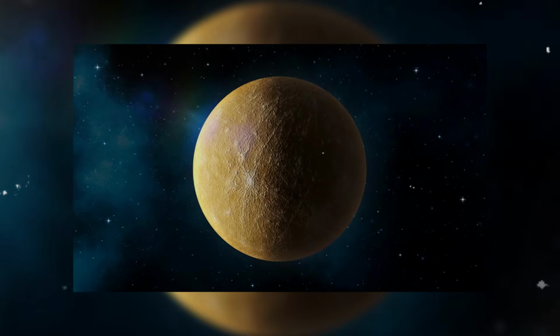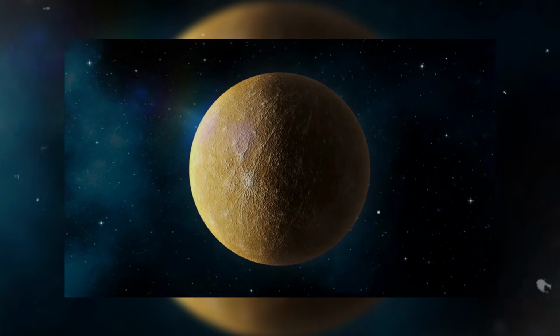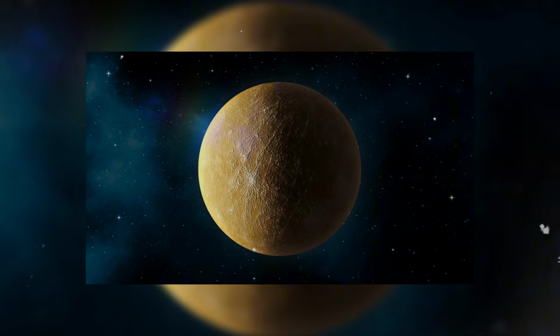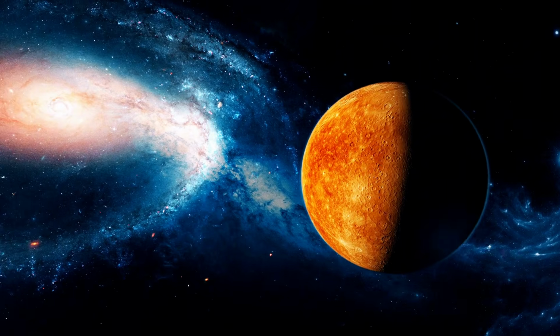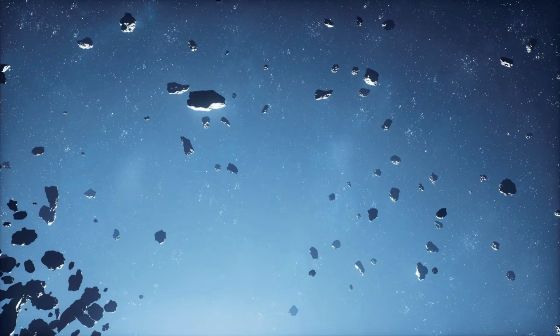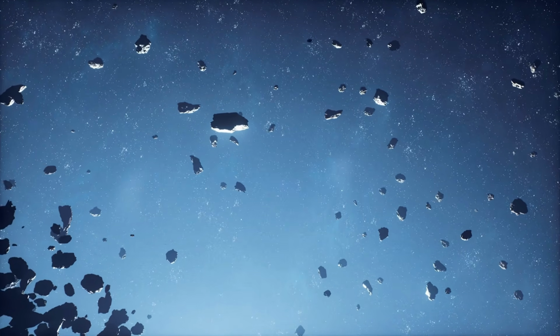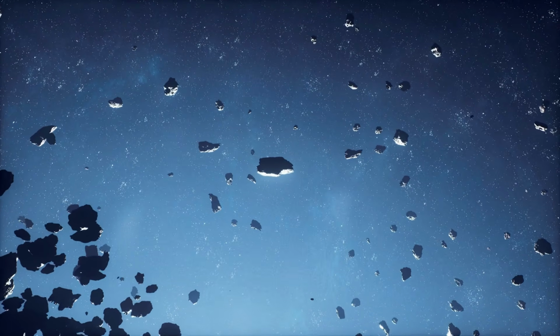And regarding Mercury's atmosphere, or lack thereof, it's important to note that the thin atmosphere it does have is called an exosphere. This incredibly thin layer of gases is constantly being lost to space and replenished by various processes. Solar wind, radioactive decay, and even micrometeorite impacts all contribute to maintaining Mercury's thin exosphere.